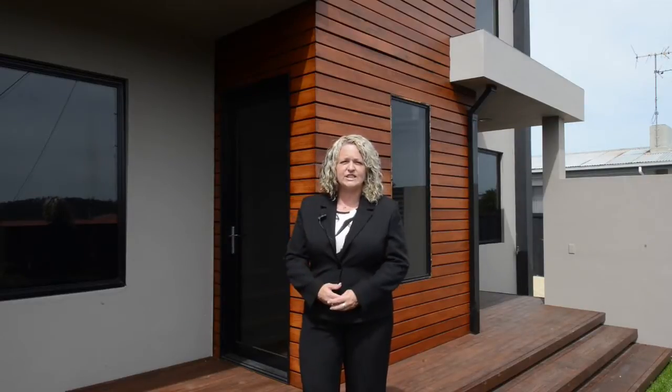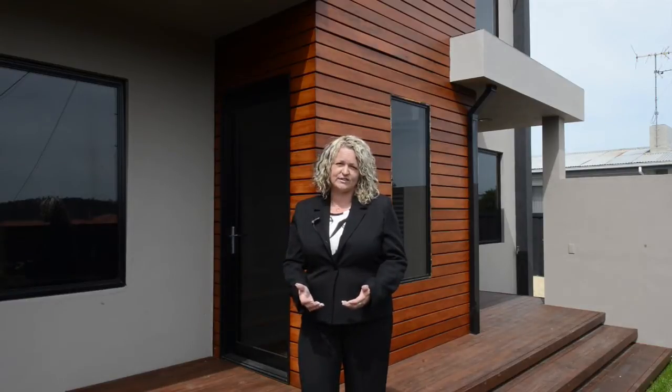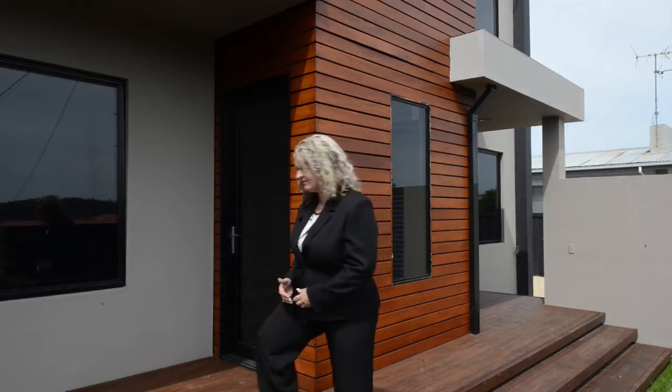We're here at 119 Tarina Street in lovely Lauderdale. This beautiful 4 to 5 bedroom family home is just waiting for you to move in, unpack your bags and enjoy this lovely lifestyle. Let's go and take a look around.